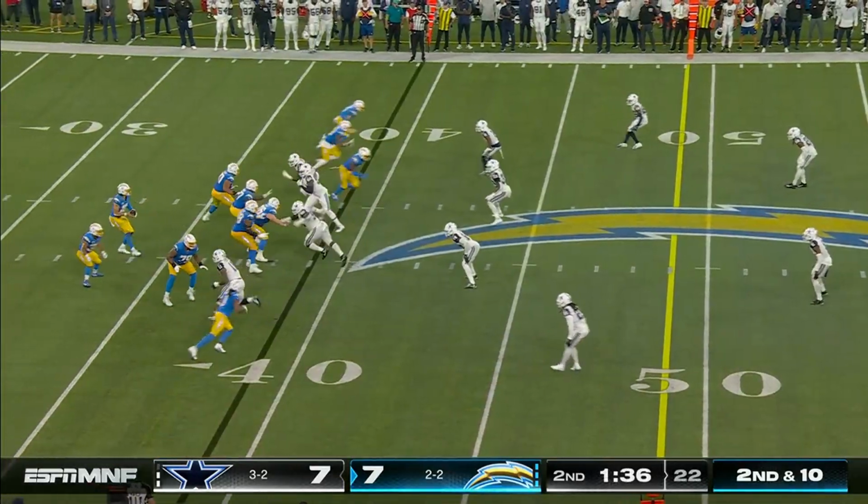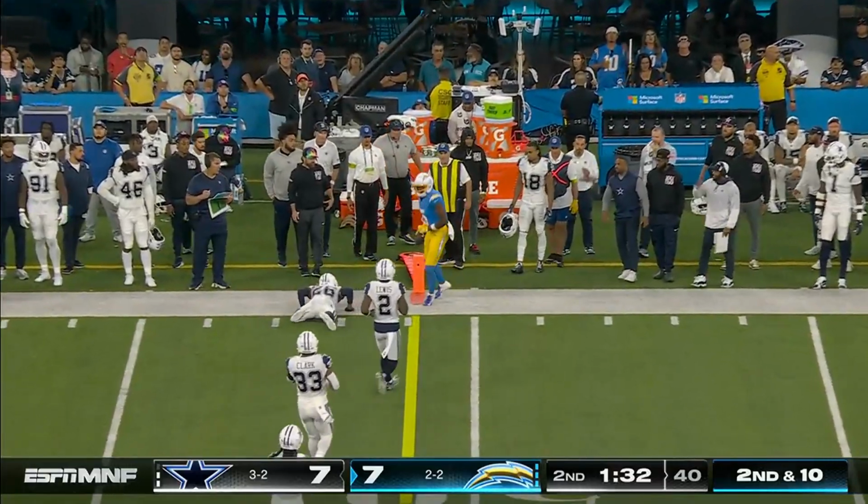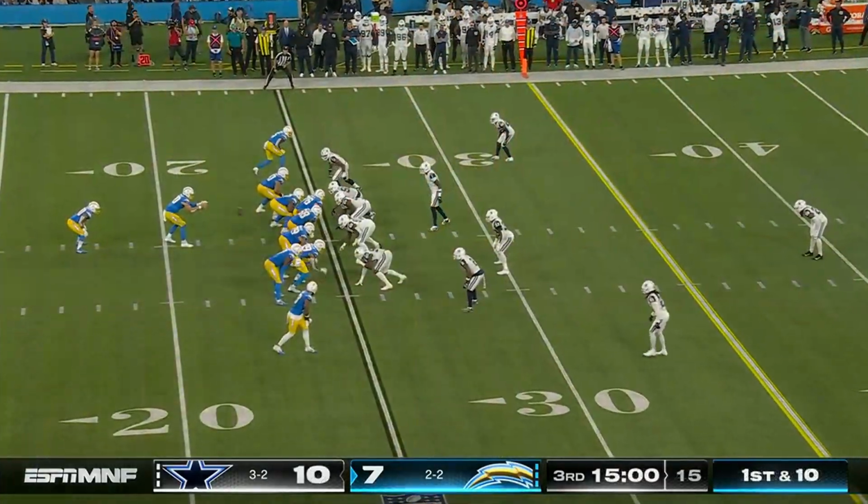And he's been lining up in that spot a lot here tonight. Second and 10, and this one is caught. What a beauty. 3-point game starting the second half.